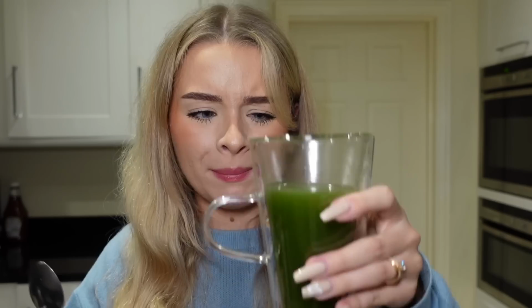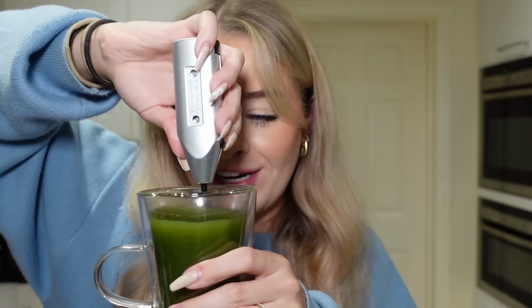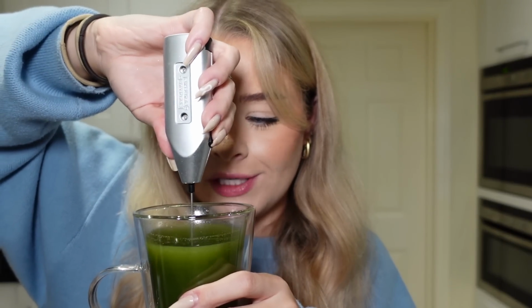But the actual taste of it, it does taste quite mango-y, but not like mango juice. Maybe I need to put a bit more in because it still tastes a little bit watery. Hang on, let me get a clean spoon. I'm gonna mix in a little bit more and see if it enhances the mango flavour. Highly recommend these Whizzy things, by the way. They're so good for hot chocolate as well.